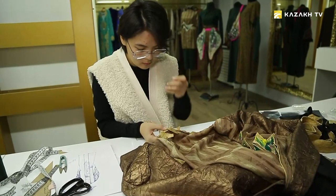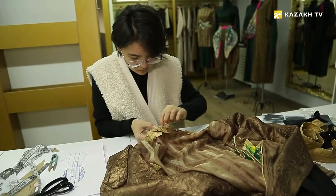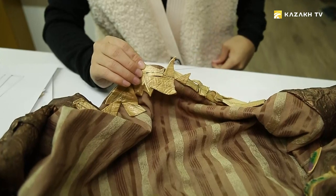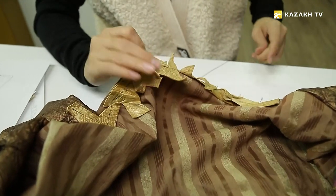In ancient times, Kazakhs, like other nomadic peoples, used wool and leather to make casual clothing. The goal of the young designer today is to recreate and preserve all traditions.